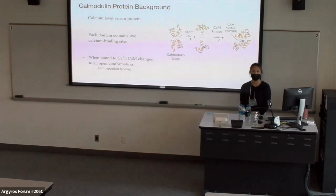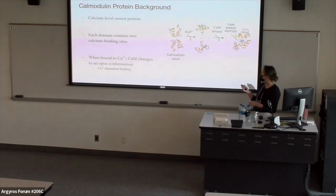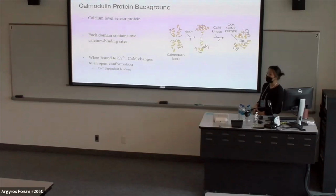Calmodulin is a calcium level sensor protein, and it contains 2 EF binding sites, which bind to 2 calcium in each site. When bound to calcium, calmodulin changes from a closed to an open conformation. As seen on the right-hand side here, this is the apo conformation. And when bound to 4 calcium molecules, it then opens to an open conformation. And then when bound to other proteins, it then changes conformation again.